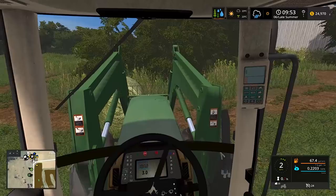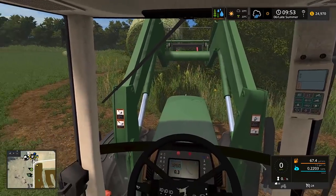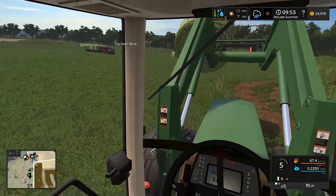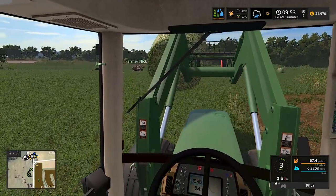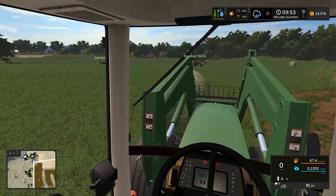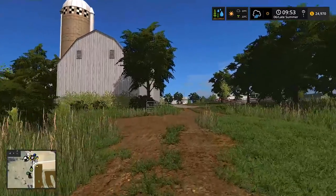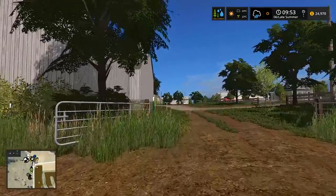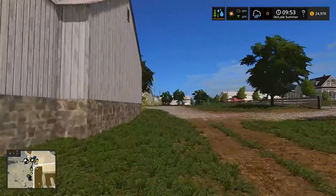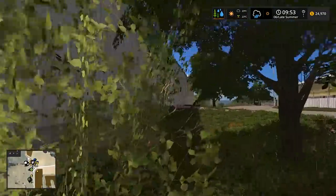We borrowed the neighbor's skid steer for putting the bales in the barn. Oh, really? Wait, you guys already started stacking bales? Go check the barn out. This barn right here, the old school barn? That what you're talking about? Yeah, I guess we need something small to get it in there. I'll open these doors and check her out.